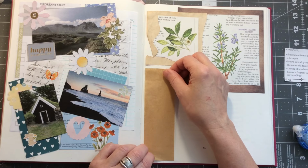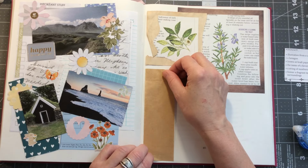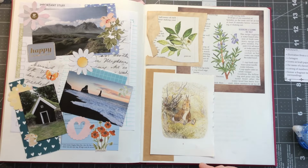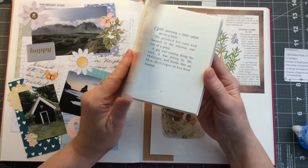The tape doesn't really seem to want to stick too well to it. So the illustration that I'm going to use is Benjamin Bunny. It is from the Beatrix Potter books.